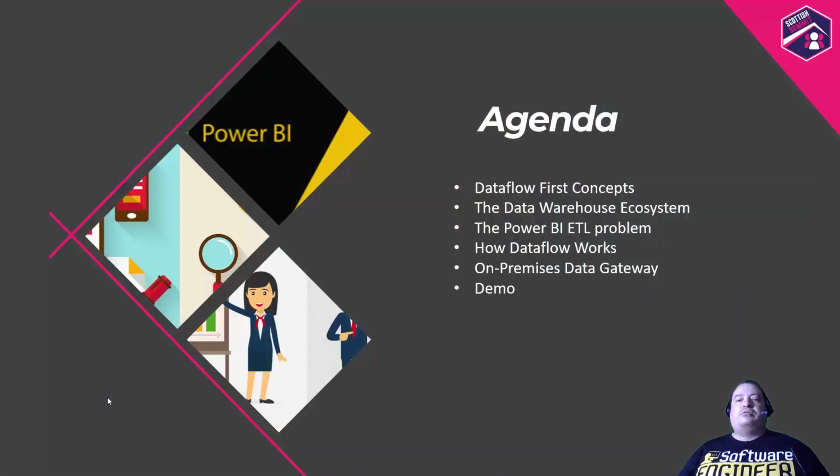And the agenda today. We'll talk about the first concepts of data flows, the data warehouse ecosystem, the Power BI ETL problem. Yes, because there is an ETL problem. Once we are talking about the data flow is to solve one existing problem. How data flow works, on-premise data gateway, and demonstrations. Many demonstrations.